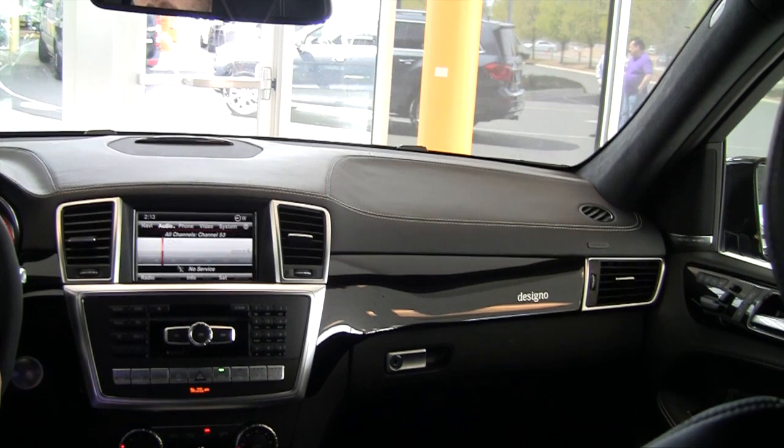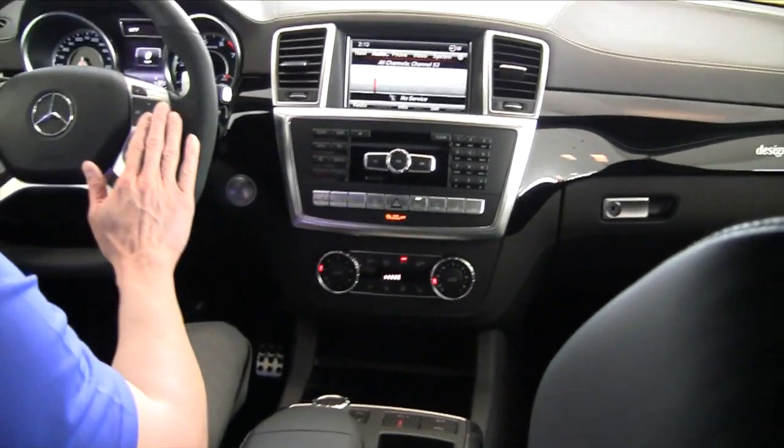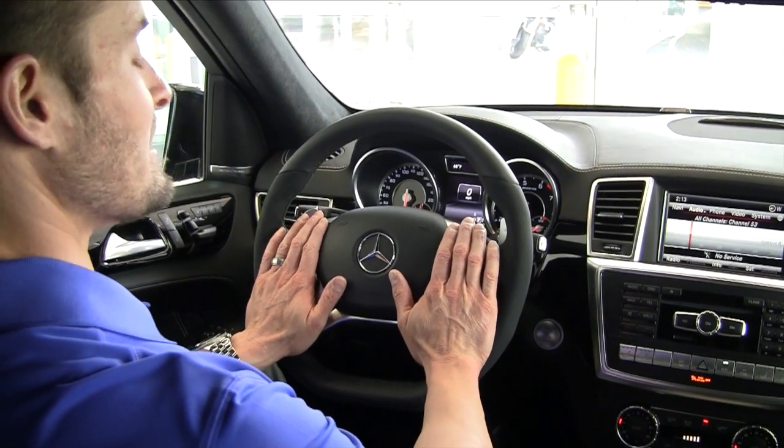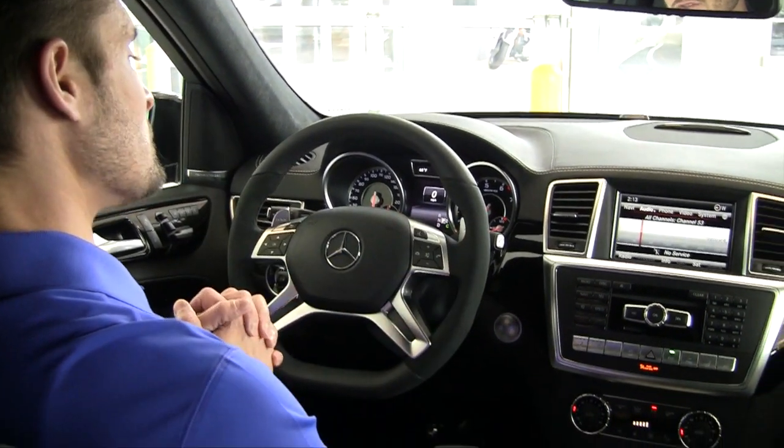Voice control, multifunction steering wheel is probably one of my favorite things. I can really do everything that I need to inside the vehicle right here from the steering wheel, causing me a lot less distractions. A couple of other cool features that are tied into this one.